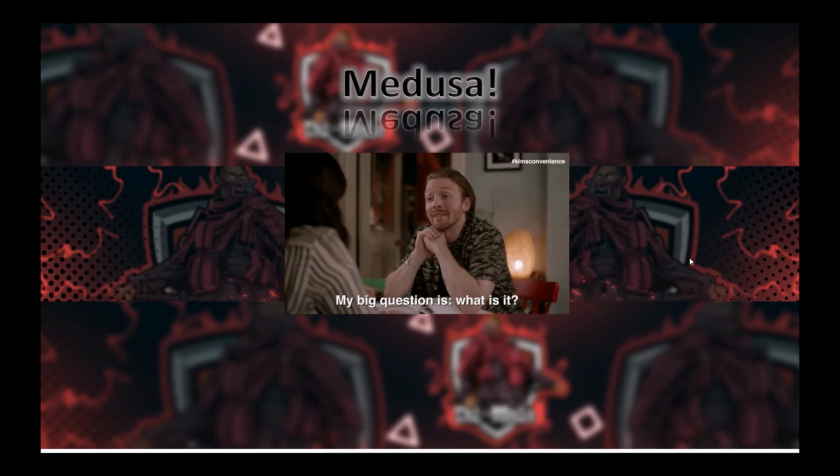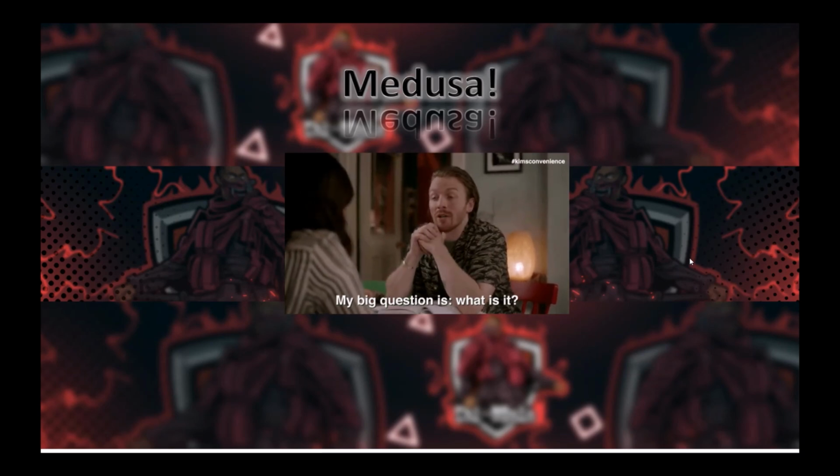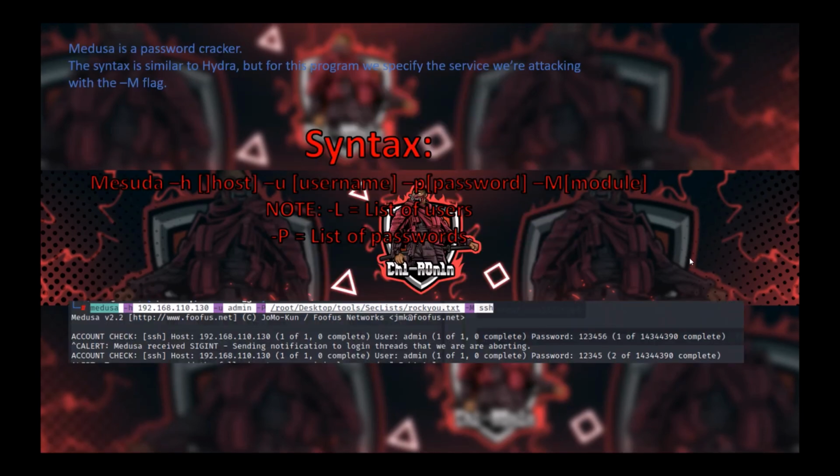Medusa. This is our next application that we'll be going over. So, what is Medusa? Except being an ugly heifer with snakes in the hair. Medusa is similar to Hydra, but here we specify the service that we're attacking with the M flag. So it's not SSH, it would be M for the module that we're attacking, and we'll specify it that way. So we have our Medusa specifying our host, our username, our password list, and what service that we are going after.